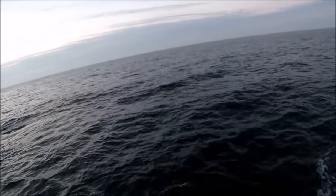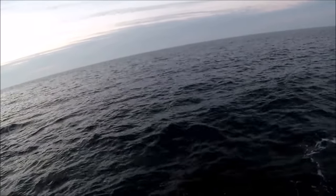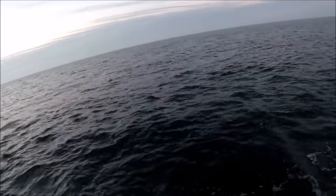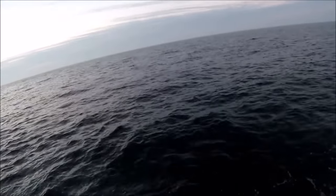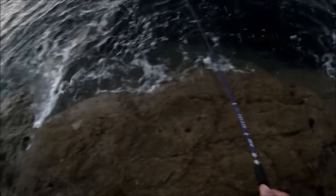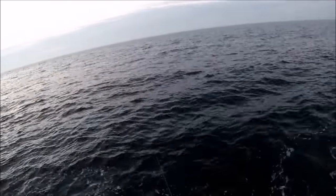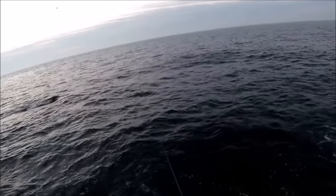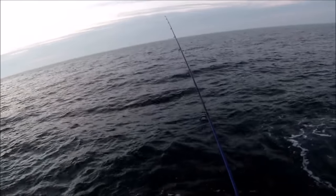Okay, on that cast, I've cast it over that far reef that we looked at. And then the lure will be over the gully, the deeper water now. So I'm just going to let it flutter down a bit, and then continue to draw it towards the rock that's in front of me. And now I've just got to keep the lure nice and shallow.